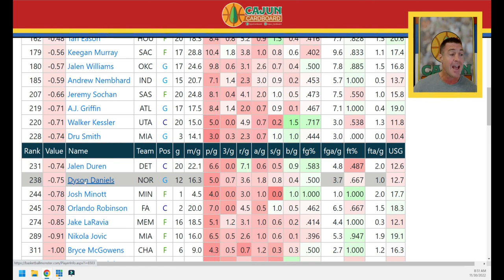Dyson Daniels is a guy I've seen absolutely nothing from to make me think he's going to be a relevant NBA player. I know he's getting minutes. He's getting 16 minutes a game for my Pelicans. I'm going down to see him a couple times. To me, he just looks like he has no basketball IQ and he's completely lost. I have not seen anything from him, and that's why almost all of his stat categories are red except for field goal percentage. He just looks lost on the floor, and maybe it'll click one day. Maybe his basketball IQ is higher than I've seen because I've only seen a small sampling of him, but I don't see anything that would lead me to believe he's going to be anything special.